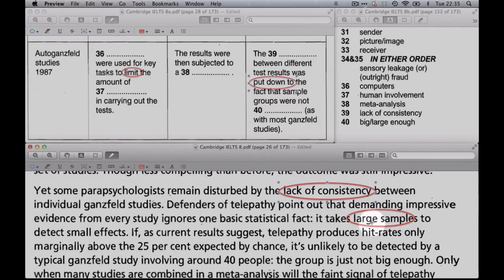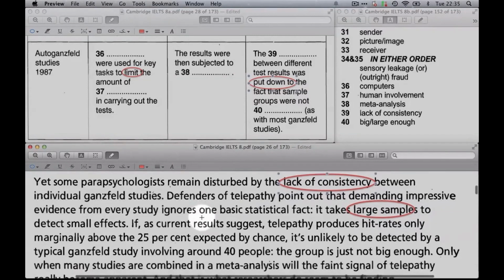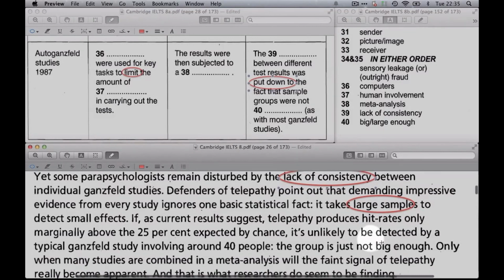Okay, so tricky one. So lack of consistency between the test results was caused by the fact that sample groups were not large enough. Now, do we have this word enough? Not big enough. Here we go. So if you'd written big enough, that would be directly from the text. If you'd used large enough, that would have been acceptable as well.